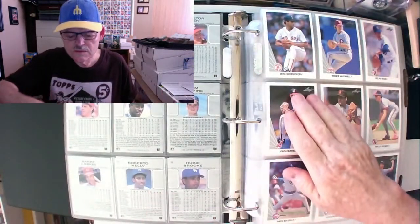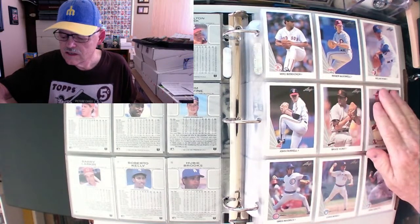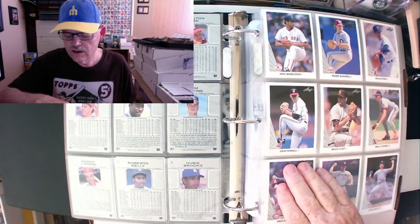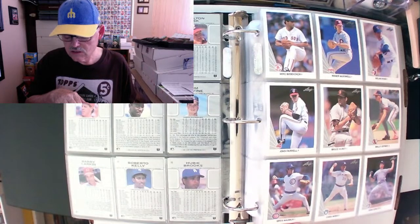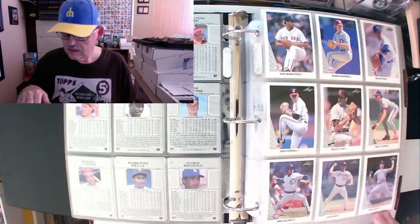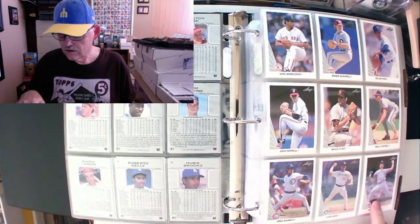All right, next page here, we got Mike Boddicker, Roger McDowell with the Phillies, Nolan Ryan, Hall of Famer with the Texas Rangers, John Farrell, Bruce Hurst, Wally Joyner, Greg Maddux with the Cubs, Hall of Famer, Chris Bosio, and John Cerruti. Maybe if I point my finger, you can see it better.